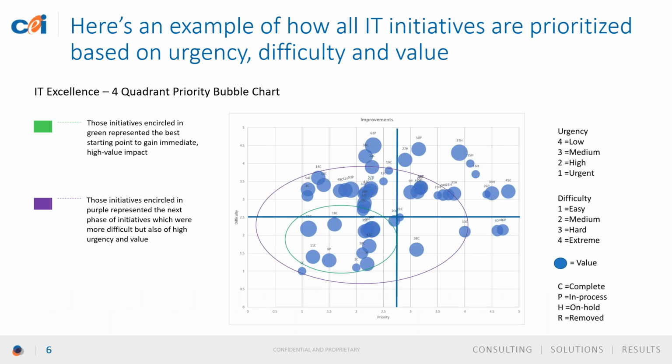This next slide is an example just showing how we prioritize. So just to pull back the curtain to let you see what we use as a framework for prioritizing. We generally use a 4-quadrant bubble chart, and what we do is we evaluate the urgency, whether the urgency is high or low or in between, for this particular initiative, based on what we are hearing from you as a business. We also then will evaluate, and this is primarily based on our own view of what it would take to do this particular improvement, and determine if it's easy or if it's hard or extremely hard, and graph that on this chart.